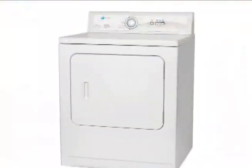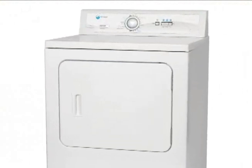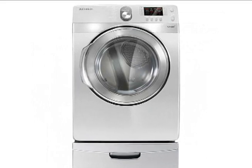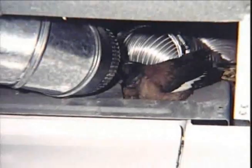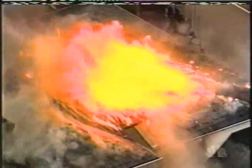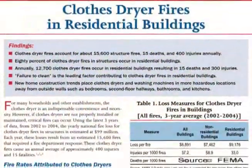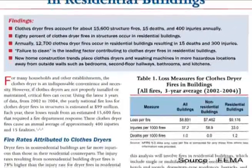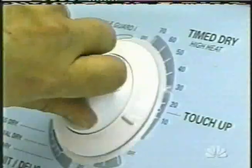Often, you'll be called to clean the duct for a brand new clothes dryer that fails to dry any better than the old one. If the owner had called you first, you might have saved them the cost of a new dryer. However, safety is the most important reason to keep the clothes dryer and its exhaust duct clean. Each year, there are nearly 15,000 home fires caused by clothes dryers, and it is one of the leading causes of home fires in the United States.